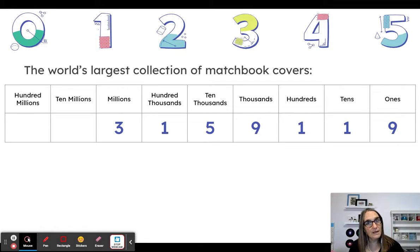Now, they are not very big, but 3 million of them would take up a considerable amount of space. So, once again, kind of like the person who chewed over 1 million pieces of gum, someone has collected over 3 million of these small matchbook covers. Anyways, let's talk about the number and not about the record itself.